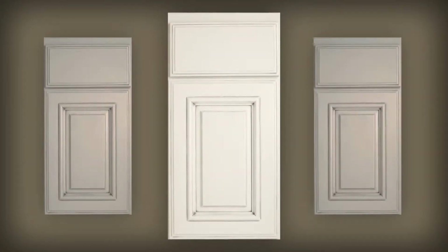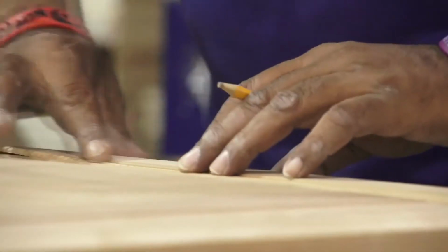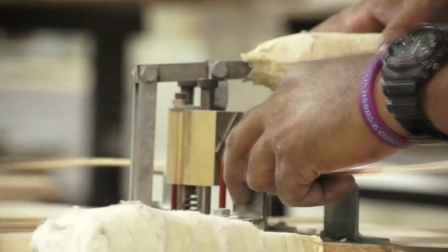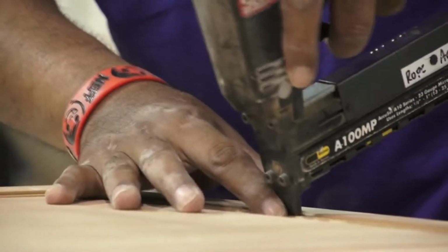We know why. The detail is great and the door has an elegant look. Applied molding is like a frame around the door's center panel. At Fieldstone Cabinetry, we apply the molding by hand and take the time to do it right.